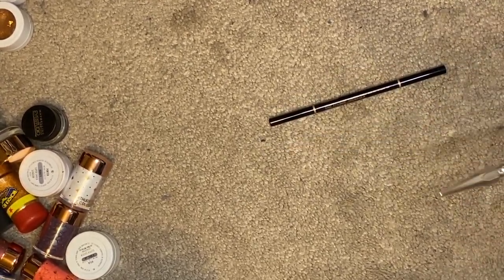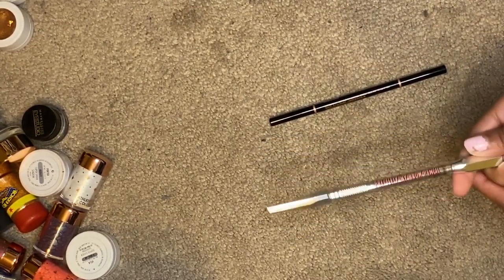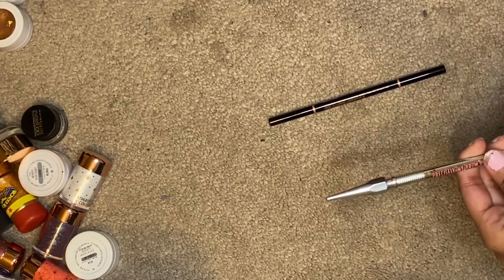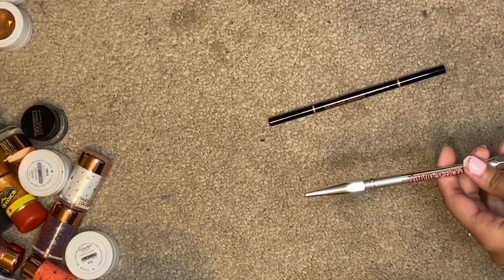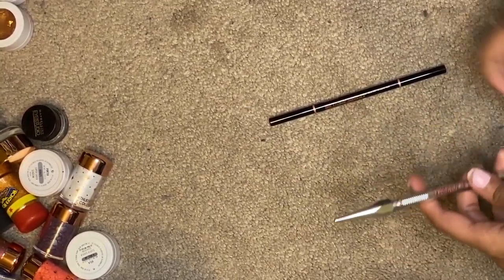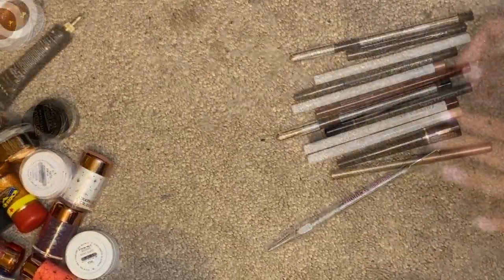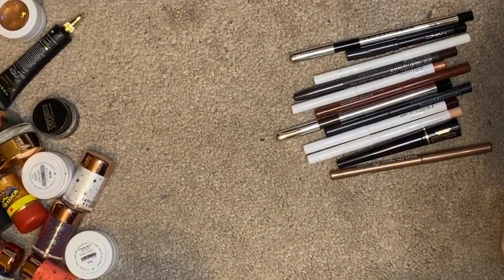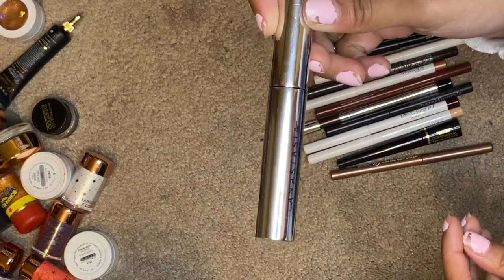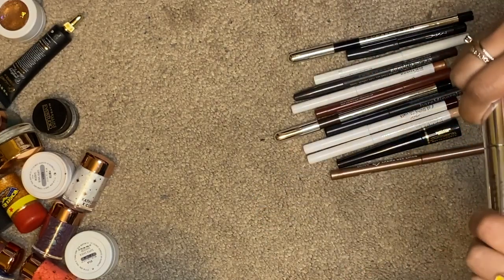The Brow Wiz is my tried and true. Even though I do like the Precisely My Brow, it's easy to use, but it causes my eyebrows to turn, like, not red, but it gets irritated. So I'm gonna use up all these products and probably not repurchase it. Definitely will repurchase the Brow Wiz. Love it, love it. So I did another eyebrow product I forgot to mention. It is Anastasia Beverly Hills Clear Brow Gel. I'm not gonna keep it because I feel like it doesn't really do anything with my brows.